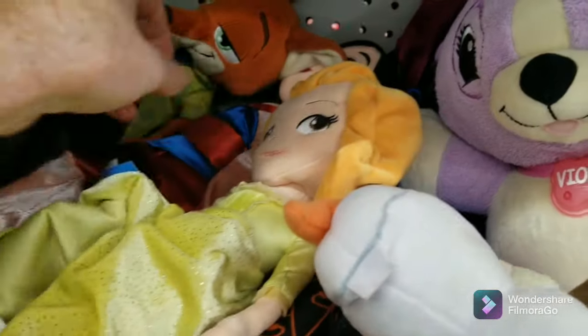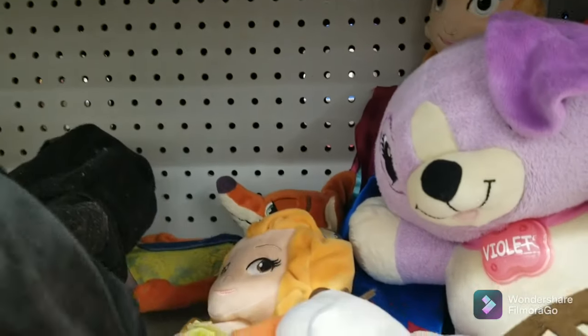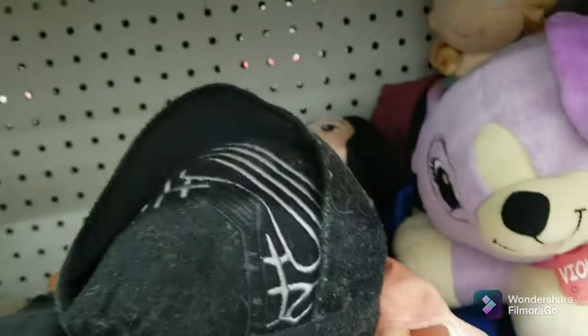I think that was a Disney cat. Actually, no, I didn't pick that up, but I did find that. Remember, I just found that in the video. That little green outfit girl. Found her in the bins for 50 cents probably, because that's what the weight would be.